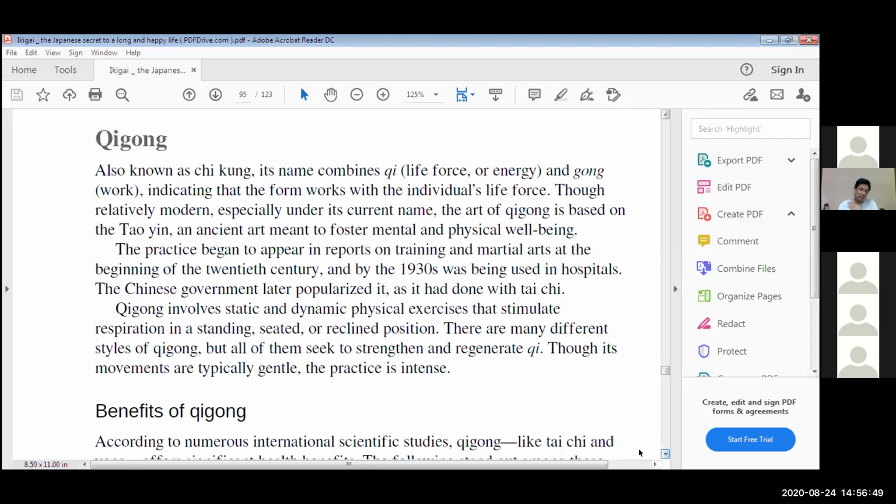The practice began to appear in reports on training and martial arts at the beginning of the 20th century, and by the 1930s was being used in hospitals. The Chinese government later popularized it, as it had done with Tai Chi.